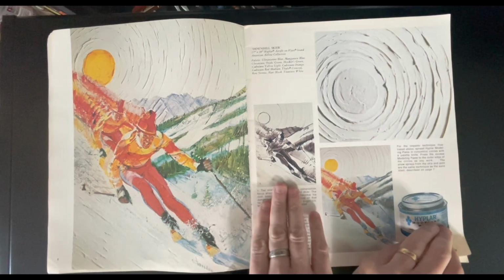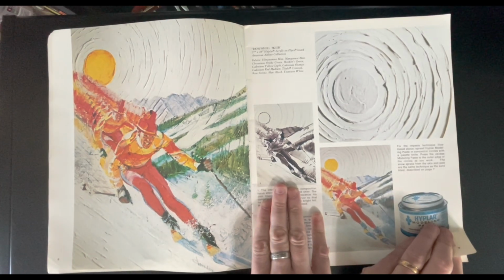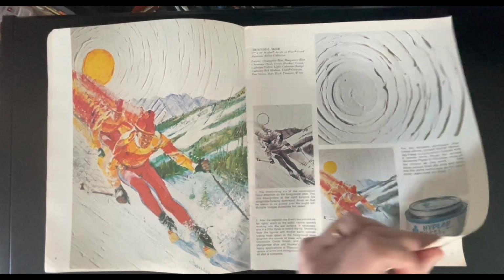I love to see the underpainting of his tonal work here. So all the tones are worked out before he starts getting into color. That's very important.